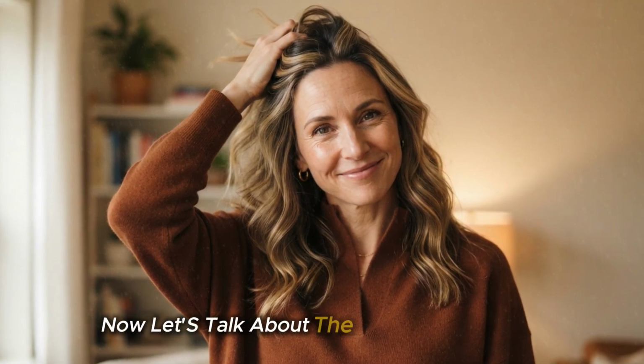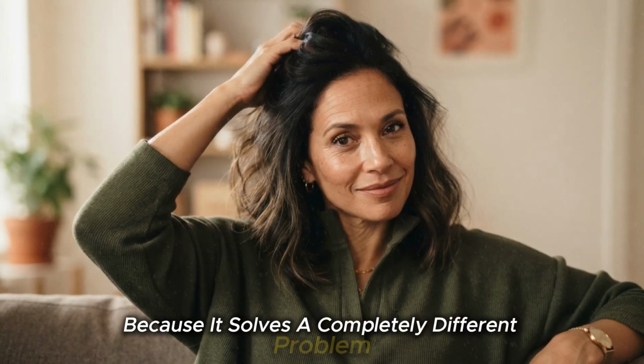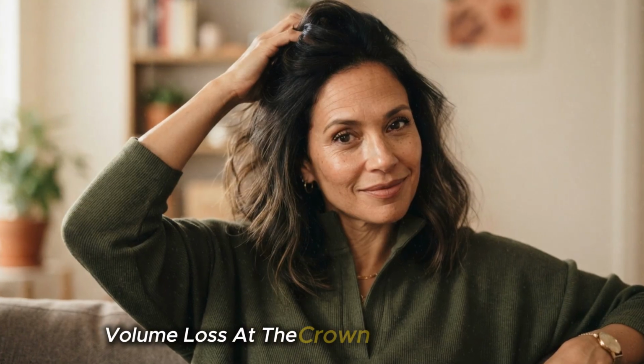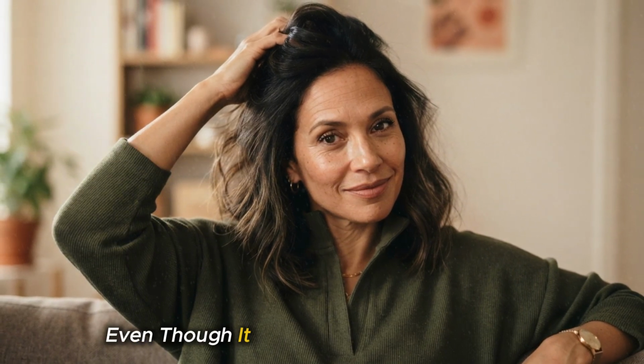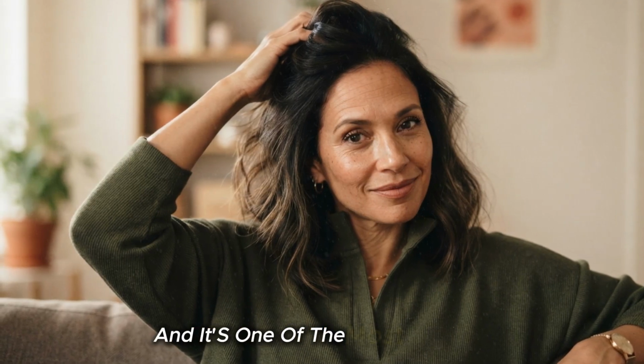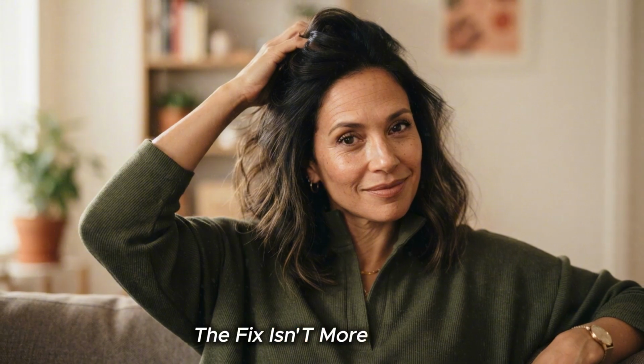Now let's talk about the second cut on the embrace list, because it solves a completely different problem. Volume loss at the crown. If you've noticed your part looking wider than it used to, or your hair looking thinner from above even though it feels the same in your hand, that's crown volume loss, and it's one of the most common, least discussed changes after 50. The fix isn't more product.